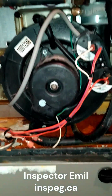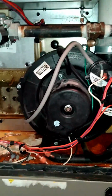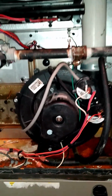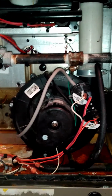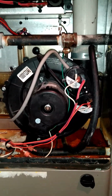Here's this furnace. I want to show you something interesting. About 6 months ago I inspected that house, and it has a beautiful high efficiency gas furnace. As always, I recommended the customer contact a technician for maintenance of the furnace, because those machines collect a lot of dust, and they require periodic cleaning often.